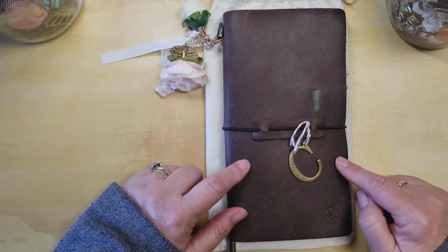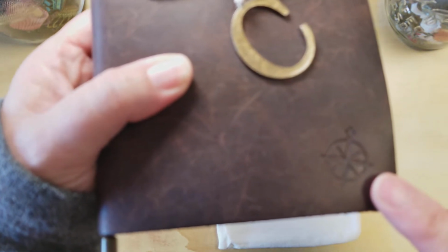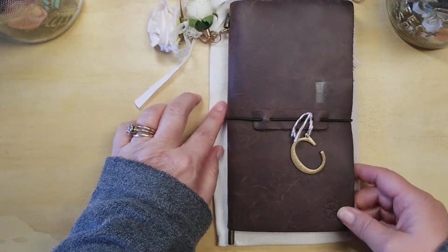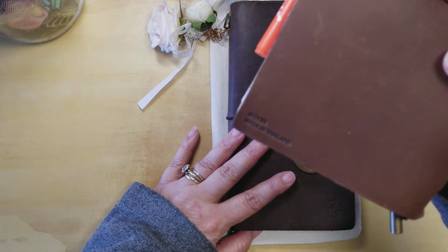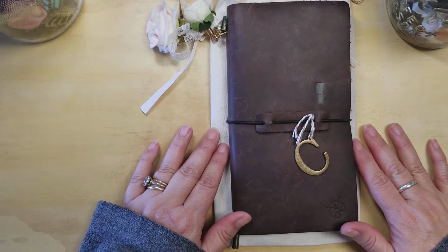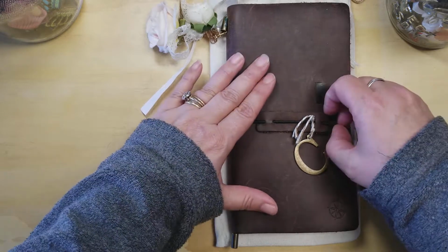He got me this cover, this traveler's notebook. This is from the company called Wanderings, and I really have liked this a lot. It's been a beautiful bullet journal. He bought me a new one. It's a Midori, and we'll talk about that another time. He got that one used for me. But this is the one I carried from July until December 31st of 2017.